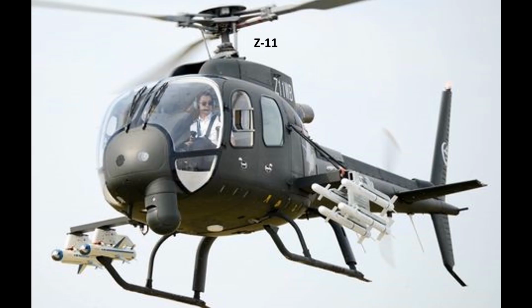Possibly in service in the ground force as a reconnaissance platform is the Z-11. It's a 2-ton class helo, smaller than the Z-9, and it's based on the Eurocopter EC120. It has 2 main hardpoints for weapons and can have pintle mounted machine guns.